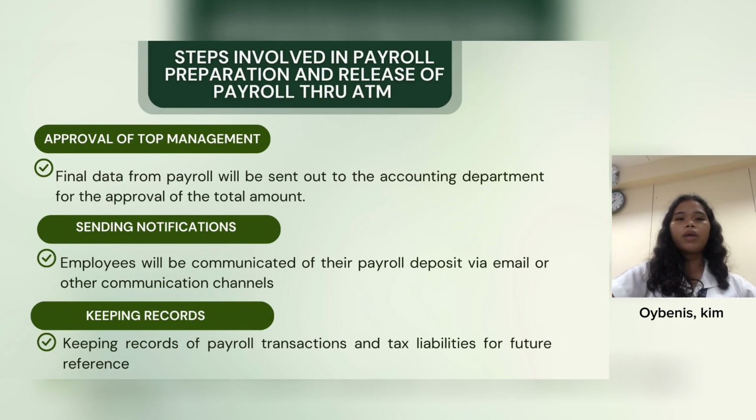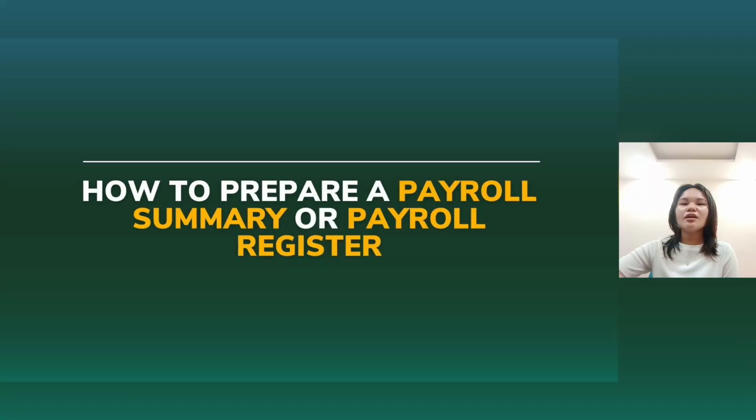After payout, the payroll department will generate journal entries or a breakdown so that the accounting department will have records of salaries and expenses in payroll data. Salaries and payable premiums will be computed to know the amount for deductions. All data in the system will be converted to journal entries. Keep records of payroll transactions and tax liabilities for future reference.